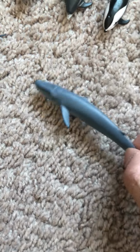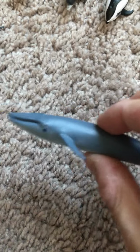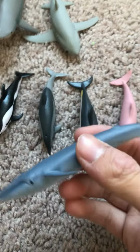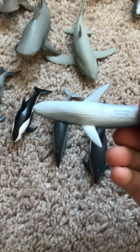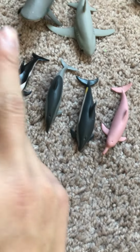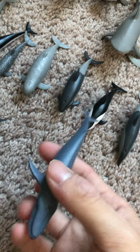Now this is probably one of the best tube models I've seen from Safari Limited, because usually the blue whales that I get from the tubes look like humpback whales with a bluish coloration. But this one's unique because it looks a lot like a blue whale. Yeah, this one is completely accurate.